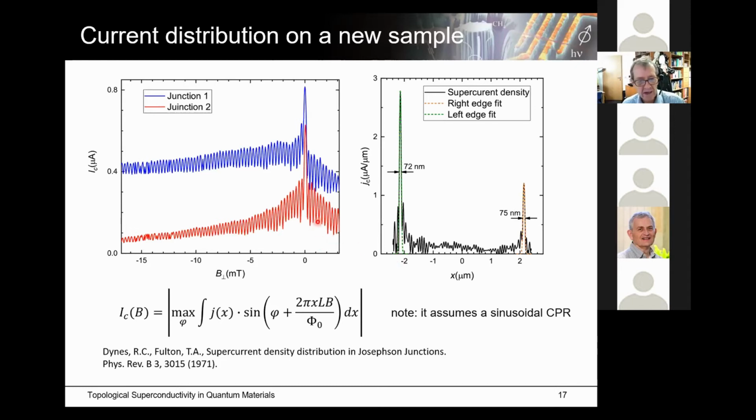In particular, it assumes that the current goes to 0 at the places where there is destructive interference. And you can see this is not the case in any of them. So this is the analysis, trying to invert this functional to get the current distribution as a function of x. One has to take this with some caution and a grain of salt.